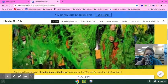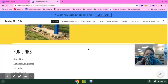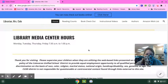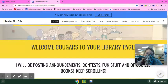This is what Slime looks like. If you scroll down, you could recommend a book, book checkout. This is about me and my daughter and the days and times I'm here. And I'll add the phone number right there, although it is down here if your parent or guardian needs to get a hold of me. Up top, you have different things like reading counts.